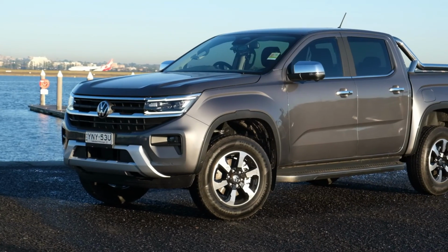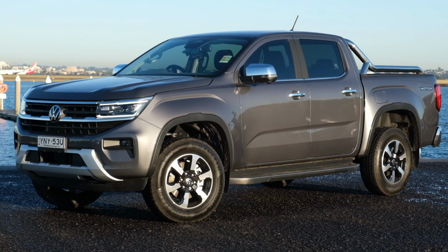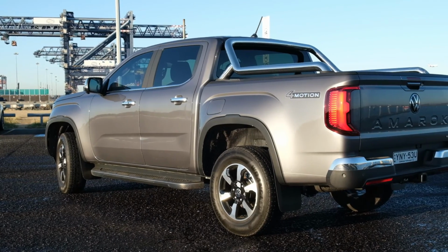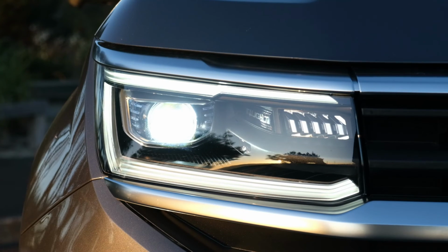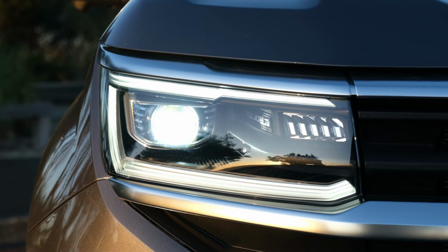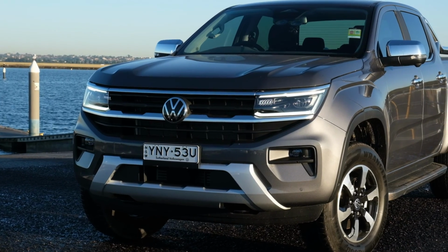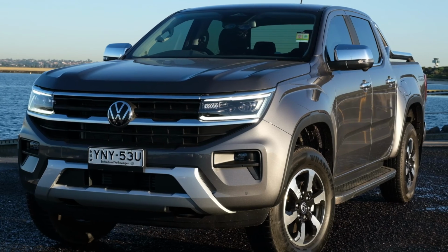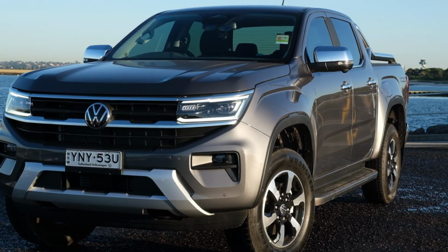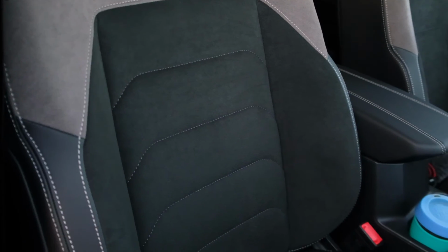Now, this morning in Mittagong, I had this side by side with my friend's Ford Ranger, and there are so many similarities. Of course, they're a very similar vehicle, sharing a lot of the same things. But when you have a closer look, the paintwork is better on the Volkswagen. The color of the paint is nicer. The fit and finish is nicer. The interior is nicer as well, from the dash to the seating and to the steering wheel.